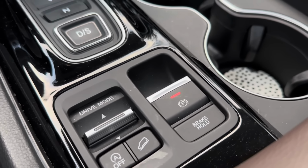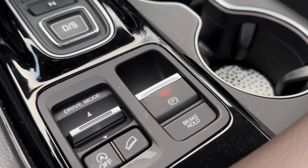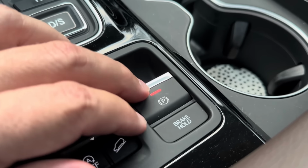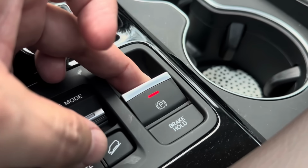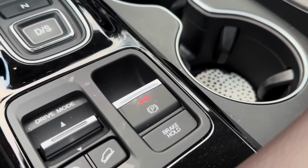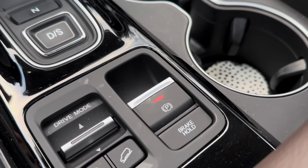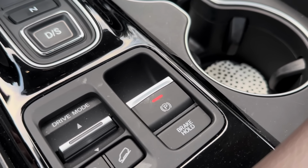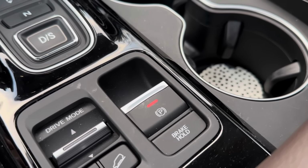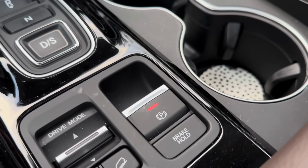So the next nitpick is one related to really only if you own both a newer Acura and a newer Honda product. This is the parking brake, and you push it down to turn it off. You pull it up to turn it on. Pretty simple, pretty intuitive. But here's the interesting thing: I have a 2020 Acura RDX, and the functionality is the opposite. You push it down to engage and up to release. So you've got two different functions in two different Honda products.